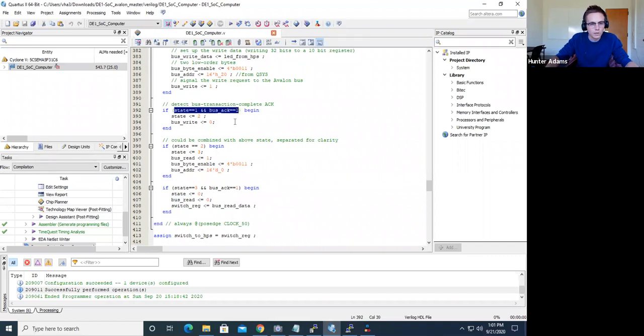We then wait to receive a bus acknowledgement. And in the case that all we were doing was bus writes, then I would set this state back to 0 and we'd go back up here and I would deassert the bus write. In this case, I have it going to a subsequent state which does a bus read, which I'm going to talk about in a moment.